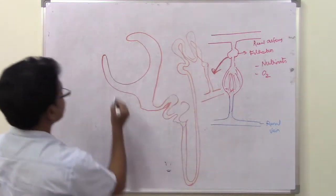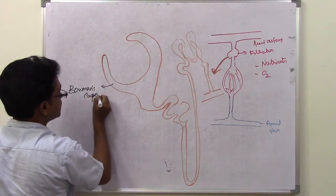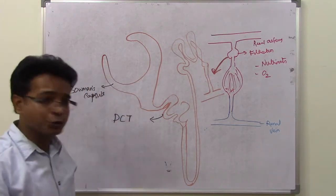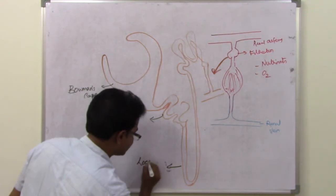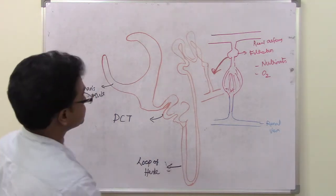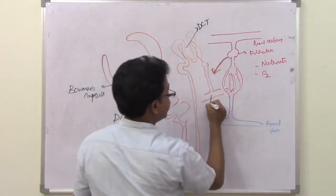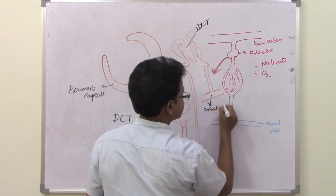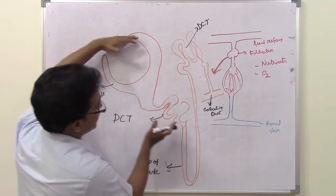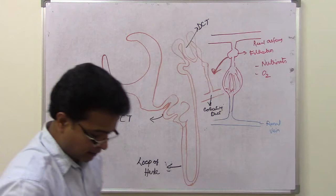So let's name them. This is Bowman's capsule, and this is the proximal convoluted tubule. This is called the loop of Henle, a sharp hairpin-like structure, and this goes into the distal convoluted tubule and finally ends up in the collecting duct. Now, if you remember the structure of the kidney, we have these things in the medulla.